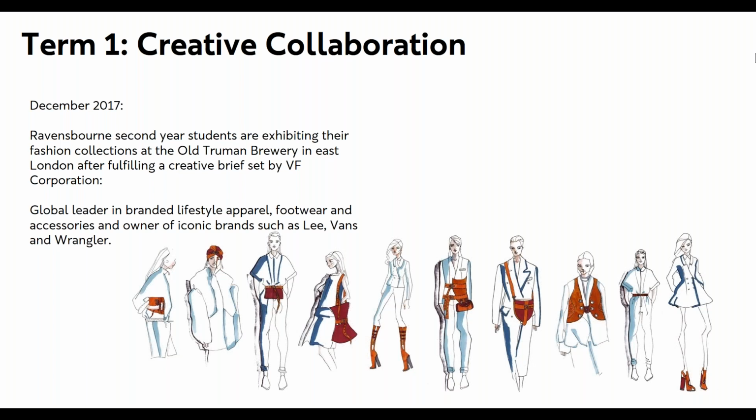But first of all, in the second year, you will have the term 1 creative collaboration, and collaboration in general is a term that we are quite keen on in Ravensbourne. So you will have the chance to collaborate with one of the other courses, and you will be able to then, or we did this year at least, exhibit the work at an external venue where we had a lot of industry visiting and great feedback from them. They were all really impressed by the work of our students at that level.